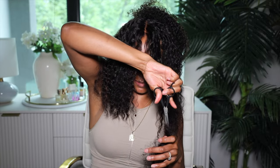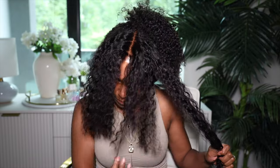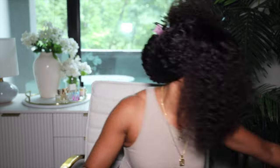We gonna make this work. We'll do the same thing on this side. Wow, that's uneven too. Well, y'all won't be able to tell once the hair is down. Let me fix this. Girl, I'm gonna fix it, don't worry.